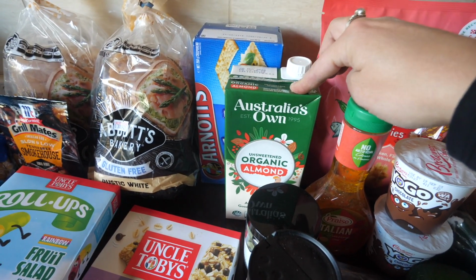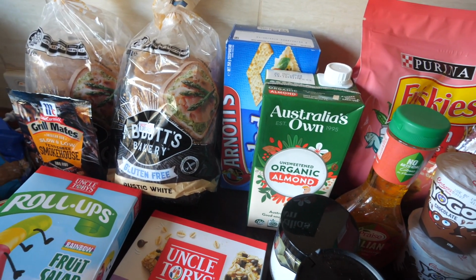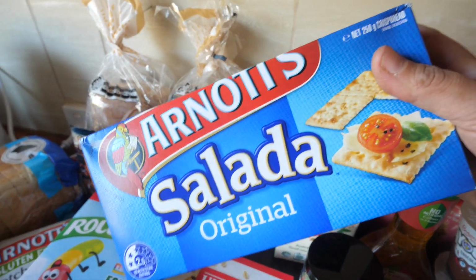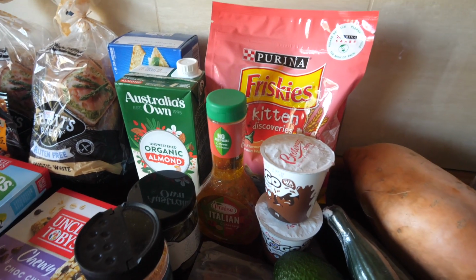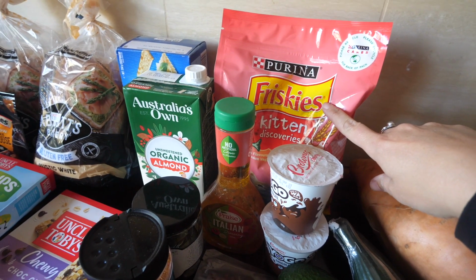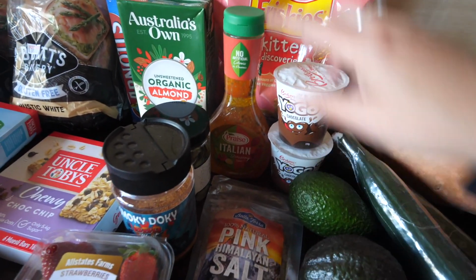Like I said, we try to go organic here and there, but it's just not feasible. Normal food's not feasible at the moment. It's so expensive. Tilly likes these for lunch with some Vegemite on. Kitten biscuits, we were buying her grain-free, but she actually prefers these ones. The kids love Yogo. They get one every Friday.